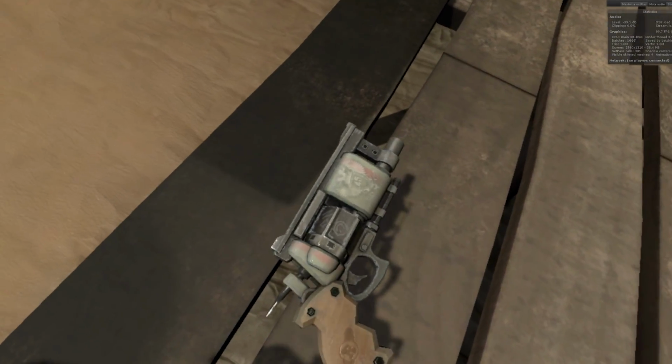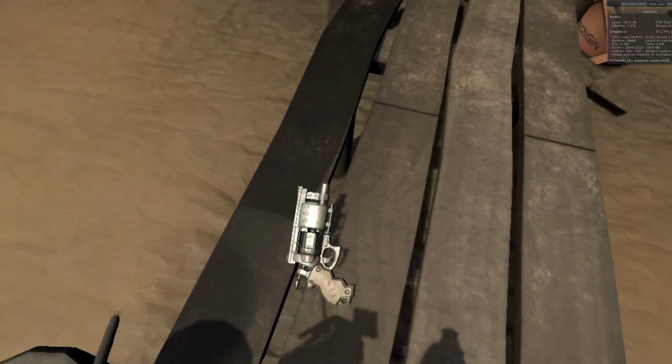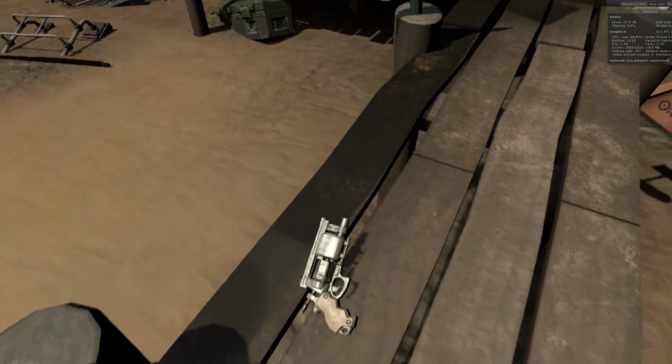I'll set the controller down. Set your gun down. See, look at how perfectly that works with the ground. Hell yeah, dude. It just sits right there.